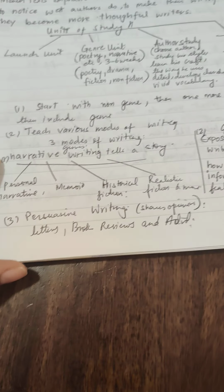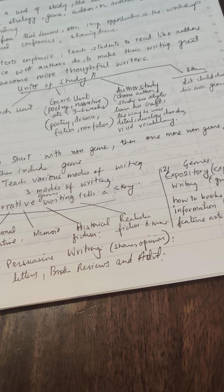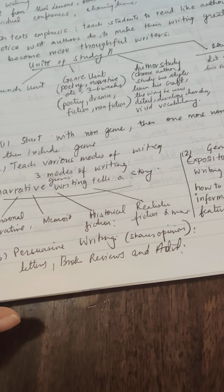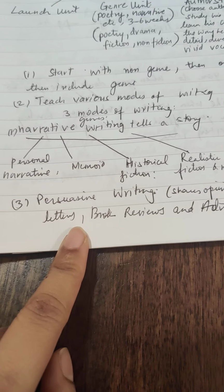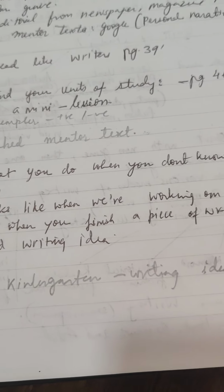You start with a non-genre unit and then one more non-genre, then include genres. Different types: narrative writing, descriptive writing, persuasive writing, book reviews, and there are so many things that the child can write in their writing workshop. So it gives you different categories to work on.